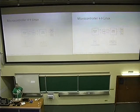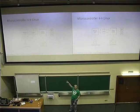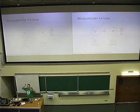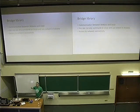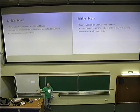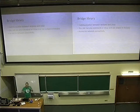The communication between the Arduino part and the Linux part is through serial connectivity. So there is a serial port on the Linux computer connected to a serial port on the Arduino computer, and you can send messages between Arduino and Linux and from Linux to Arduino. You can very easily use the Bridge library, which allows you, for example, to run a Linux command from an Arduino sketch, return the result of the command to the Arduino, and process it there. Or from the Arduino part, you can save some information to the Linux file system. And this data you can very easily read, for example, using Python.